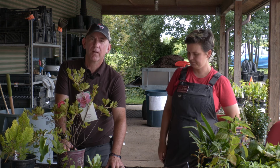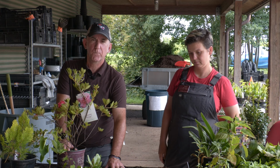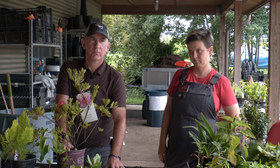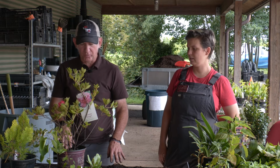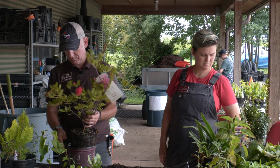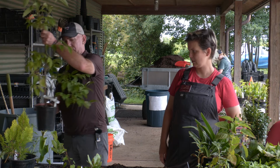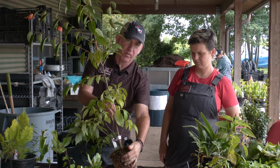Okay, so I'm not sure I understand this question, but Anthony's saying, if media is hydrophobic, can you slice into it to open it up? He says root bound and media is solid. That'll certainly help. Oh, to cut open the root ball to help with water penetrating down into it? That'll help when you plant it. That'll loosen up all of this stuff.